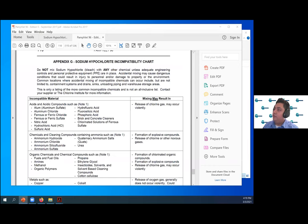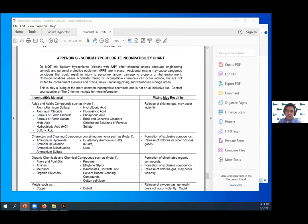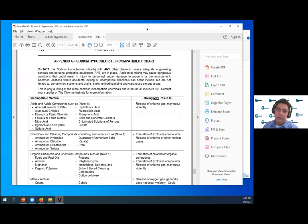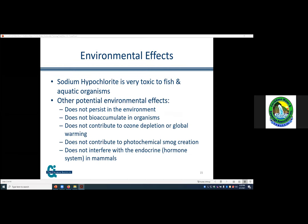So environmental effects. I don't know if you can you still see my. Yes. Okay. We're still on incompatibility chart. But oh, incompatibility. Hmm. Yeah. A couple of windows open. That is. Okay. What about now? No. Okay, you're back to environmental effects.